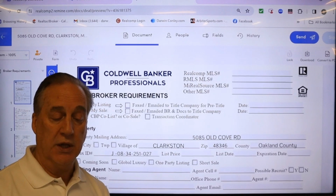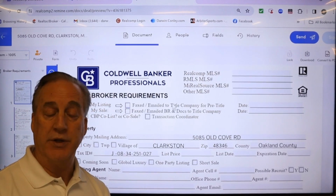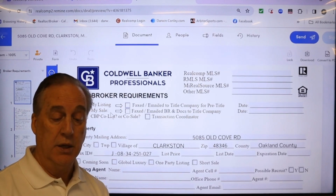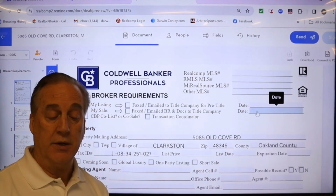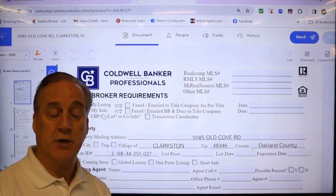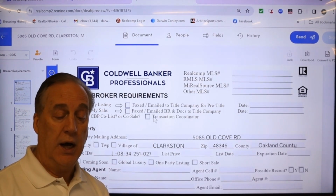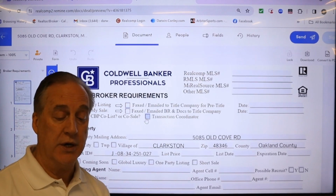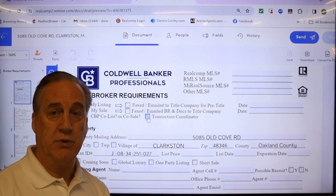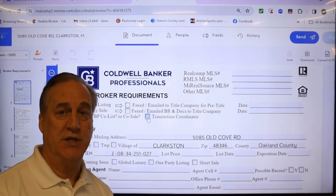If this is your listing, did you fax or email the title company? If so, the date, same thing. If this is your sale, did you fax and send everything over for the title company? CBP, is this a co-list or a co-sale? Were you a transaction coordinator? And again, if you've really been catching up, we believe there's a rare situation where you would actually act as a transaction coordinator.